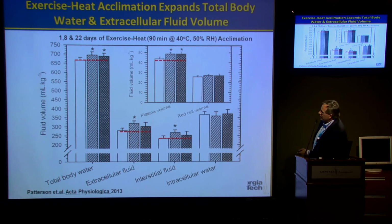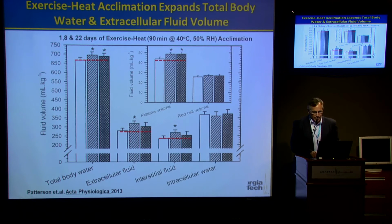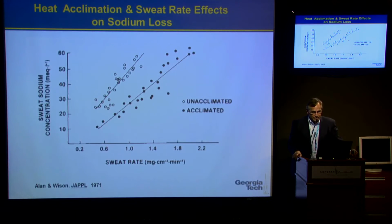If we look at total body water, there have been a number of studies, but a very nice study out of Nigel Taylor's lab. Here you can see total body water goes up just a little bit, and if you look at it, it's predominantly in the extracellular fluid volume. These are days 1, 8, and 22, so pre-acclimatization, 8 days and 22. You can see the plasma volume goes up, and red cell volume didn't much. Again, most studies don't show much of an effect on EPO or red cell volume. But again, it's very important for thermoregulation.